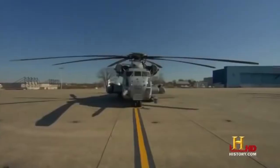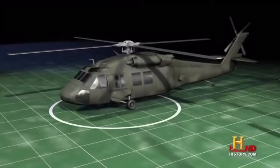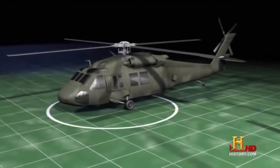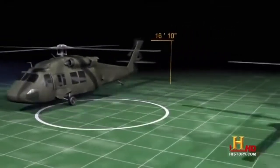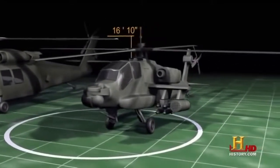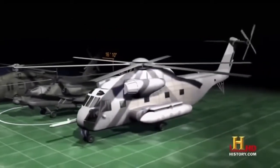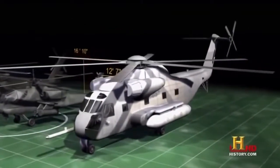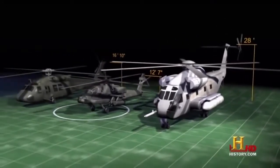CH-53 Echo Super Stallion. It's the largest helicopter in the military. It dwarfs some of its flashier cousins. The Blackhawk weighs just over 10,500 pounds and stands 16 feet 10 inches high. The Apache weighs in at nearly 11,500 pounds and stands 12 feet 7 inches high. But the CH-53 weighs over 33,000 pounds and towers nearly 3 stories high at 28 feet.